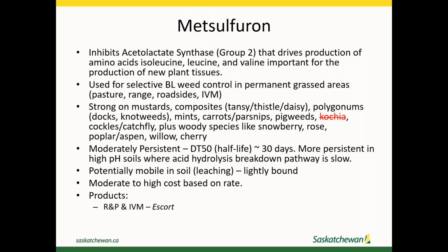But what happens is that under higher pH, that process pretty much stops, and it's not broken down very well by microbes, which is the other major pathway that we'll talk about. And so as a result, at higher pHs, it's very persistent. And because it's lightly bound to soils, it does have potential for leaching and mobility in soil. Cost is moderate to high based on the rate. So if you're looking at the woody plant rate, it could be a fairly high cost, but for most weeds, it's a pretty moderate cost.